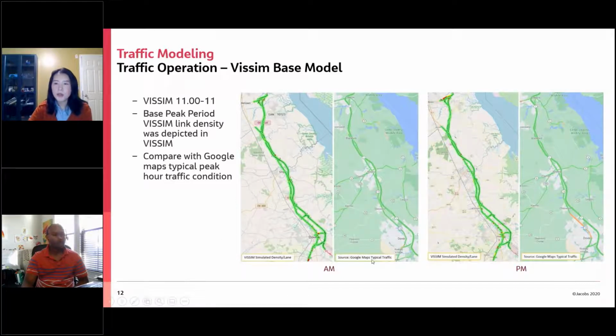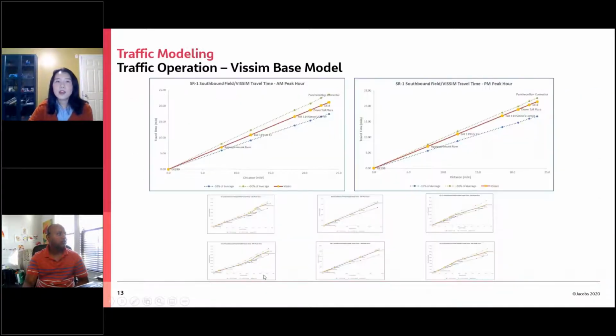And for the visual review calibration, we did several comparisons with the Google Map. So here are the comparison charts for the VISM results and the Google Map results. VISM results were depicted in VISM using density per lane, and the Google Map typical traffic was chosen for weekdays in the peak hours. Comparing these two, we can see that the VISM results almost match the field condition. Because of this special year, even in the peak hour, it is not really congested in the field.